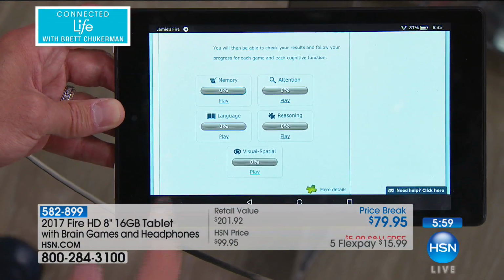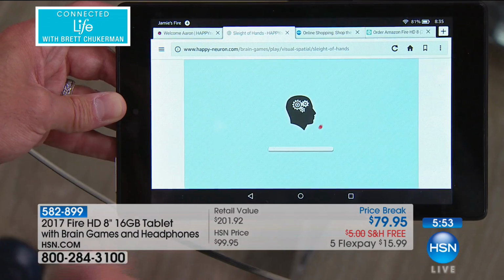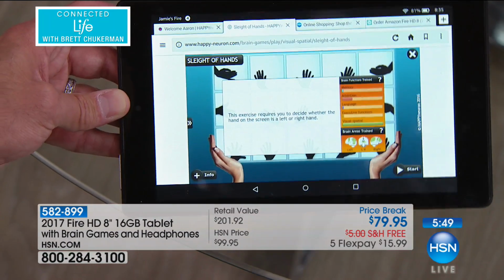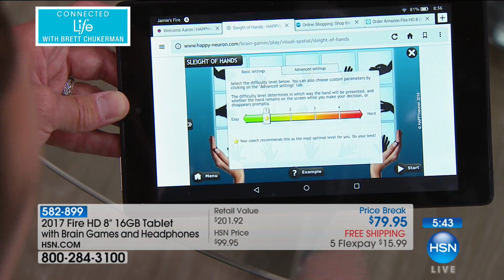You're getting this really great thing called My Happy Neuron, 6 months of My Happy Neuron. So if you take a look at my tablet for a minute, it deals with the 5 cognitive areas of the brain: memory, attention, language, reasoning, and visual spatial. Inside any of those, you choose which area you want to work on. This is the visual spatial one. It says this exercise requires you to decide which hand is on the screen, the left or the right hand. Now that sounds like an easy thing, but I was actually doing it earlier.